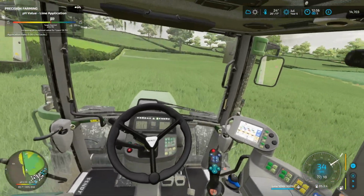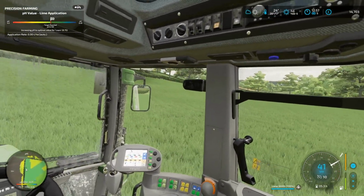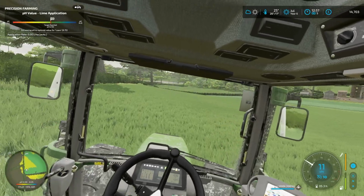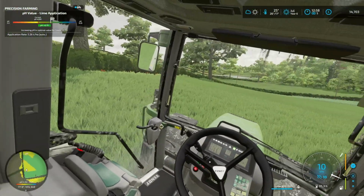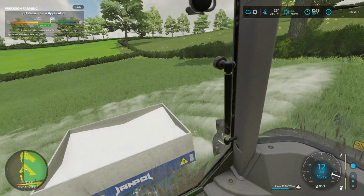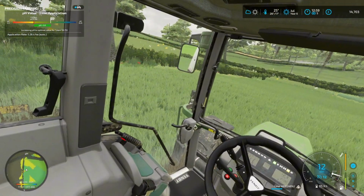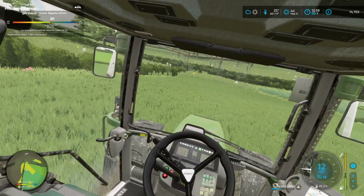So let's see where we're at. I'm probably gonna go all the way to the top and then make a run down and fill the rest up and call it a day. Speed the tractor up a little bit. Might use less if I go faster.